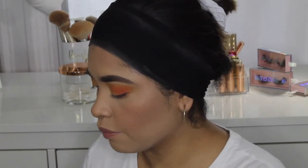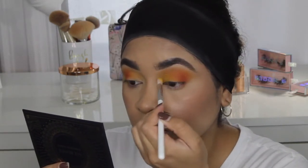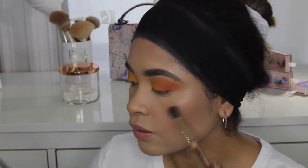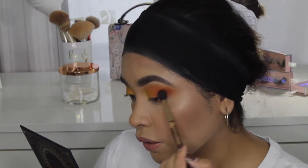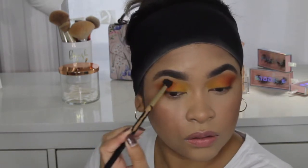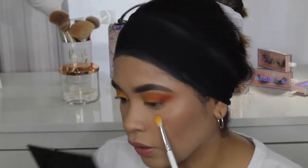I'm just going to take Daybreak, which is the yellow one. This color right here is Pyramid, that one, which is a little bit darker, and just a little tiny bit I'm going to apply here in the outer corner, just to make it more defined. Yeah, beautiful. Just a little bit here like that. Now I'm going to do my bottom, and I'm going to start the same way, with the yellow.